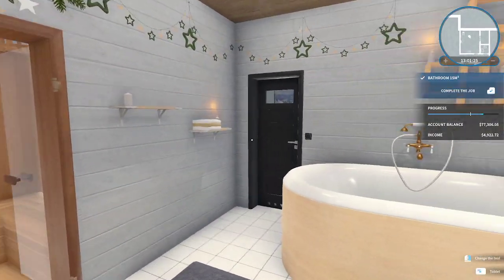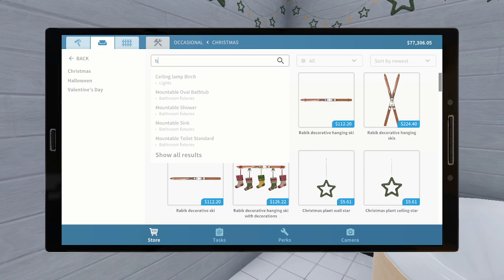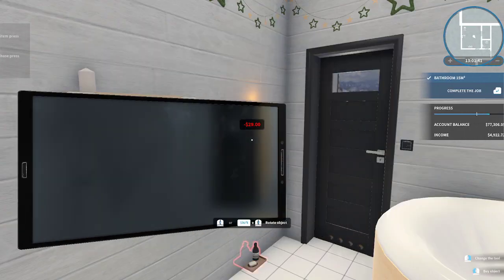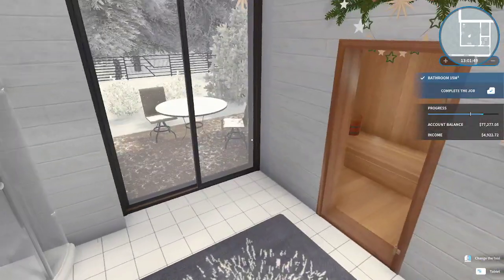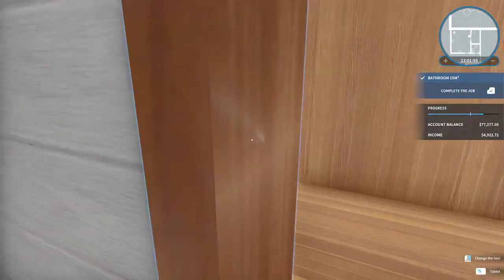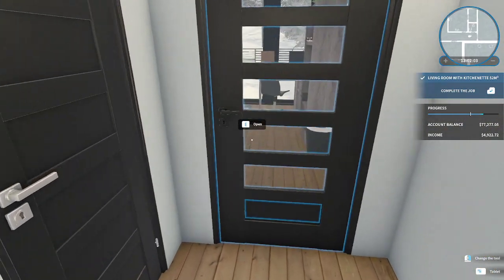So what did I do? Complete the job. I thought I was pretty close to complete. Now I have one more thing to add in here. Okay. No, we'll do the other one. Okay, so this room is done. I don't think there's anything in here. What did I do? Did I leave a lot? That's weird.